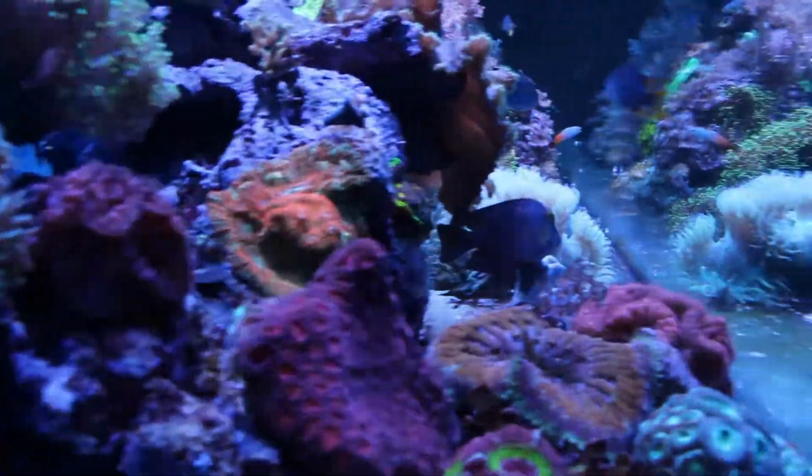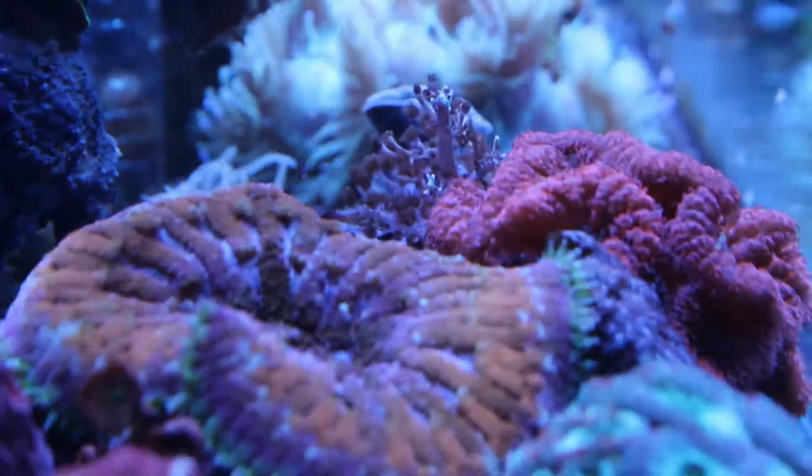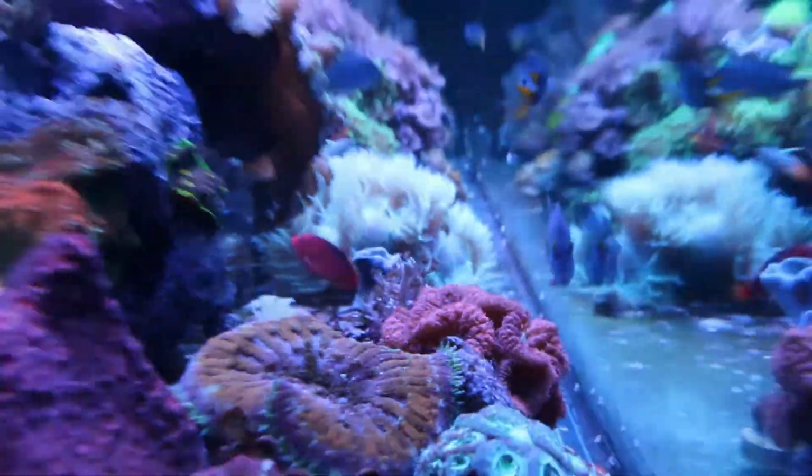I was looking at some old photos of my tank from a memories post 7 years ago, and this mini carpet anemone was there, so I've had this guy at least 7 years. Most of the stuff in here is not that old though.